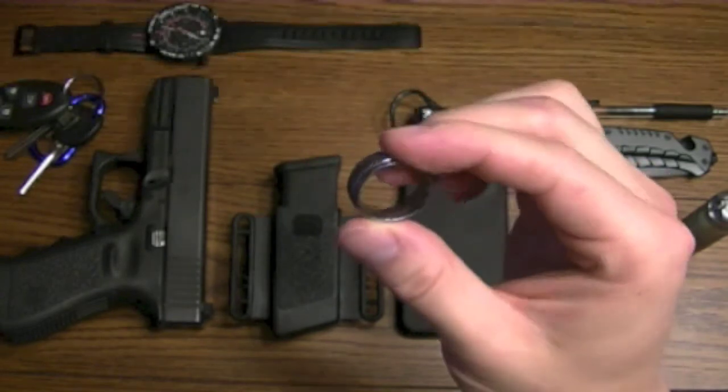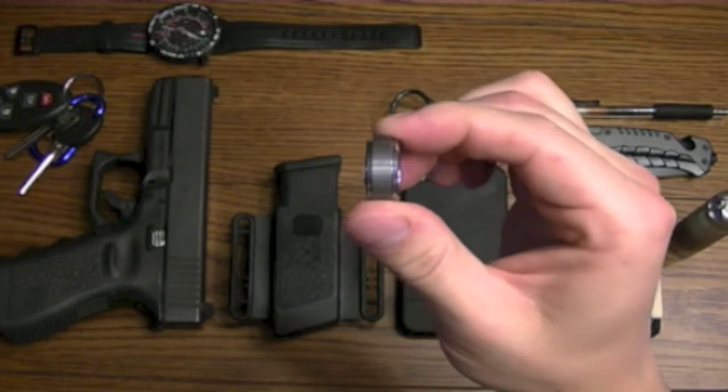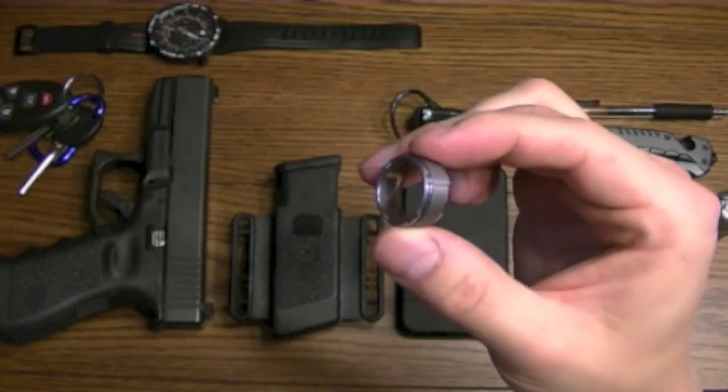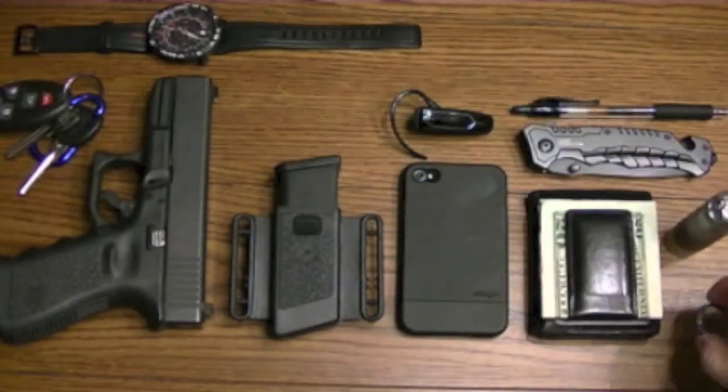So tungsten rings, if you guys out there maybe want to replace your wedding band, or those of you who are thinking about getting married, consider a tungsten ring. Excellent choice in my opinion.